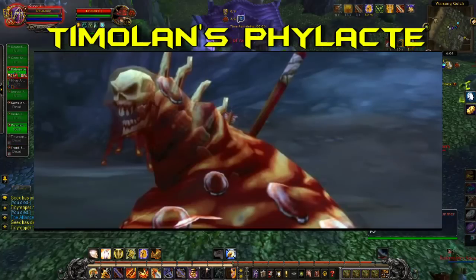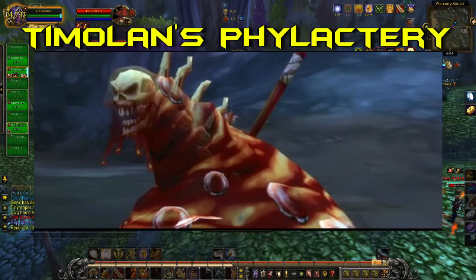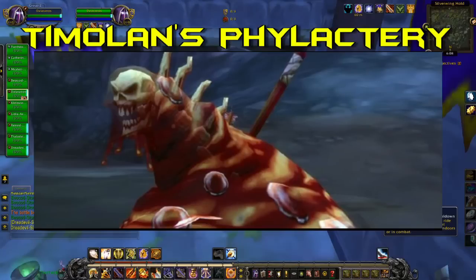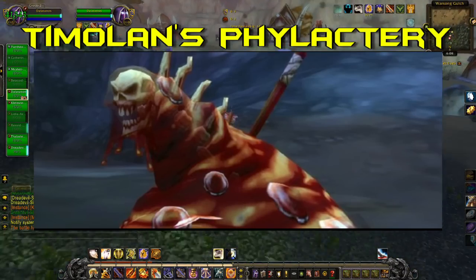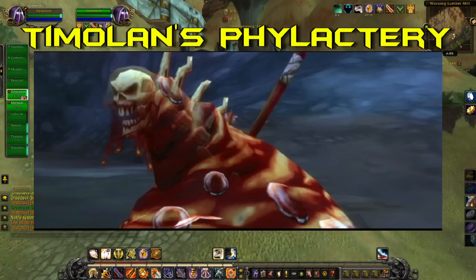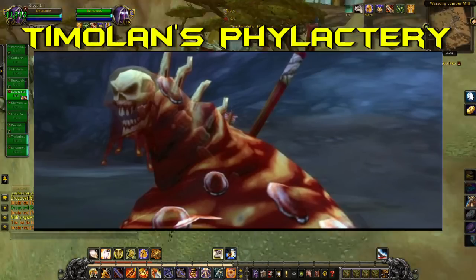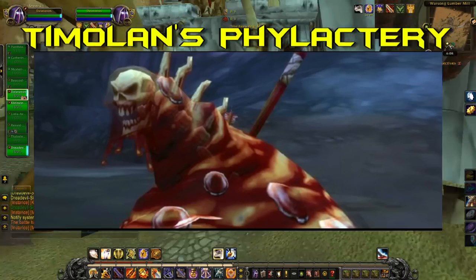Number 7 on our list is Timolan's Phylactery, and this was dropped from a slime in the Western Plaguelands, thought to be used for finding the Ashbringer in Vanilla, when everyone was speculating on how to get the Ashbringer. And granted, I actually even took a look at this in BC, not Vanilla, as I was too busy trying to level in Vanilla because I was totally sucking.